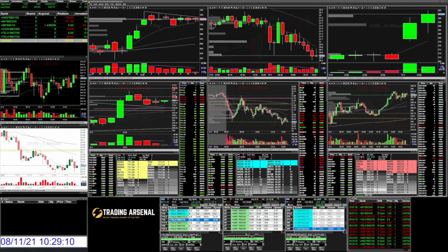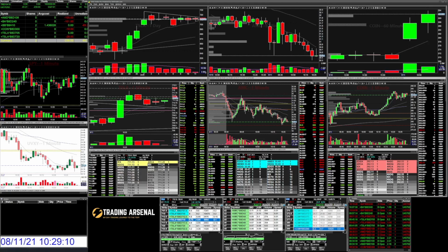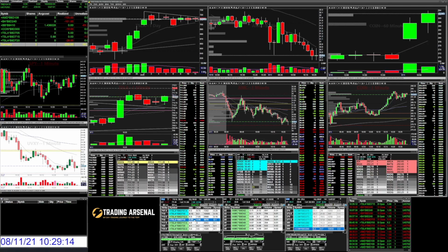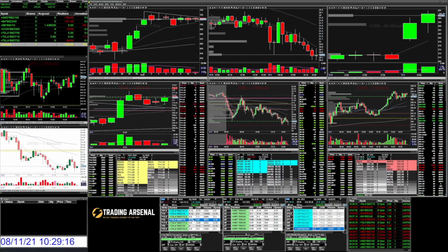So final trade that I have is Tesla on the left here. Coin does look good on the far right, but it's not what I have. I have Tesla on the left, and let's go. So I'm in the 1,715 call at 586.